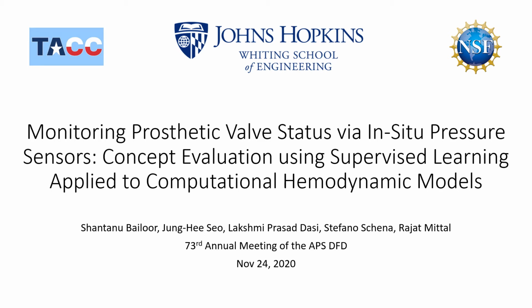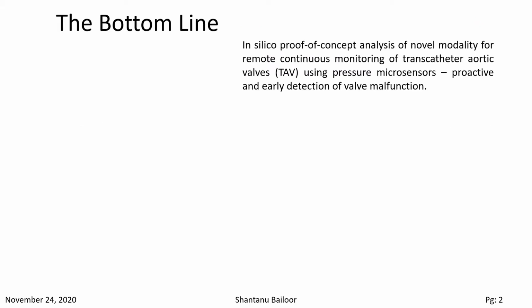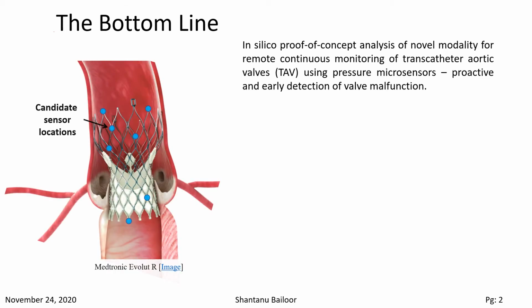I'm excited to present my recent efforts laying the groundwork for developing a smart generation of prosthetic heart valves. To give you the bottom line upfront, we present an in silico proof of concept analysis of a novel modality for remote continuous monitoring of transcatheter aortic valves, or TAVs, using pressure microsensors with the goal of proactive early detection of valve malfunction. Our vision is to embed pressure sensors strategically on the stent such that their measurements can be used to predict individual leaflet health.